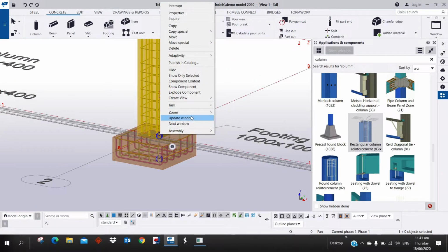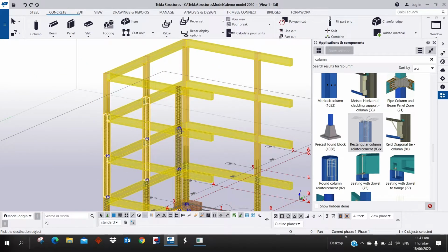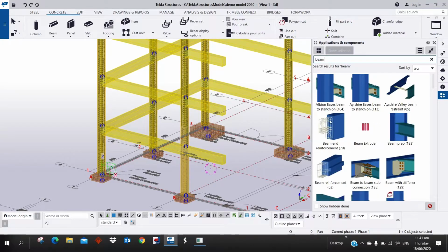And then if you have a lot of columns you want to copy, just click copy special and then click to the other column. Okay, then it will follow through. Okay, just finish all these columns. Okay, next is our beam reinforcement.